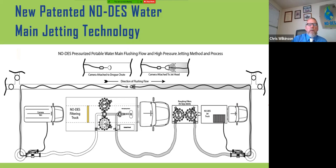Now, the water that's, I did that on accident. So the water that is flowing in the circle here, this water here coming out of our filters, is crystal clear so the camera can see everything. And then the water behind the jetter, of course, is muddied up with all the tuberculation. And that basically is our jetting system.